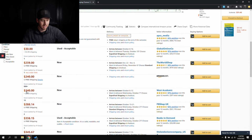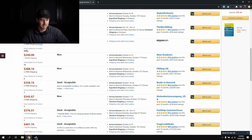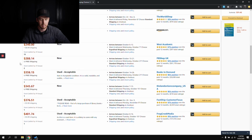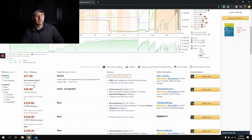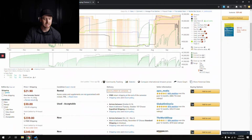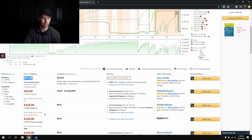It does not look like there's a lot of stock for this book. Granted, Amazon has a ton of stock for this book. But other sellers, 13 right here, everyone else is 2, 1, 1. So there's not a ton of stock for this book. If I buy this offer right here, the lowest thing right now is Apex Media's rental. So the lowest price people would see once I buy this book is $239 to buy it brand new.